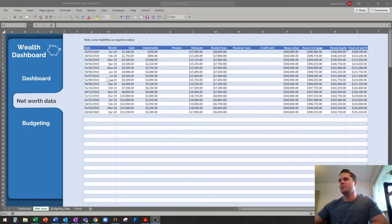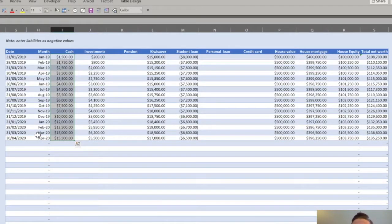Okay, so here we go. I've entered just some fake information here. So let's say this was someone's situation over time. They're slowly building up some savings. They've started investing as well. They have a pension that's been growing over time. They've got a student loan that they're paying off. And they have a house that they're slowly paying the mortgage off as well. So let's build our dashboard based on this data here.